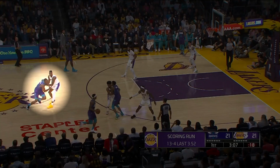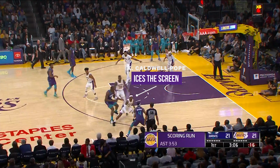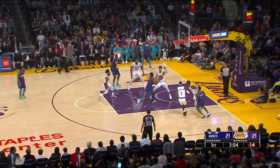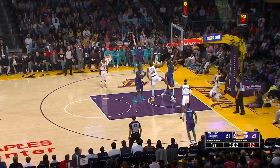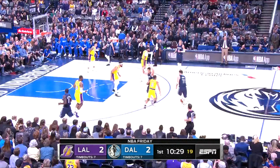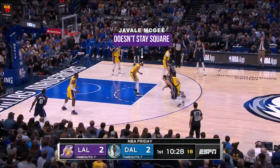Similar concept on this side ball screen, where KCP ices it and sends Devontae Graham baseline while Dwight contains. This is part of my frustration with JaVale in pick and roll defense. Rather than staying square to the ball handler, he often turns his hips in an effort to block the shot rather than simply keep his man in front of him.